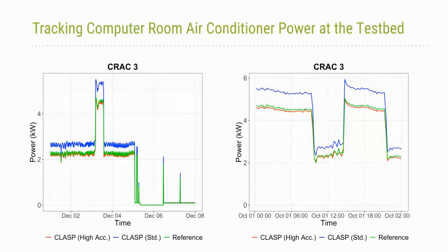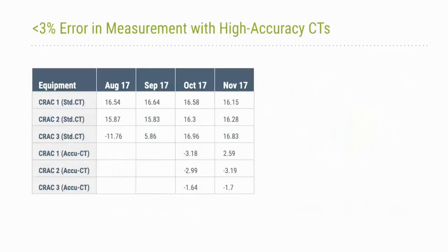But maybe for a billing type application, that error is too great. That was GSA's perspective: if we're going to switch to billing based on monitored or measured power consumption, we want tighter accuracy than that. And so these high accuracy CTs were able to combine with the full panel meter and deliver that. Next slide.